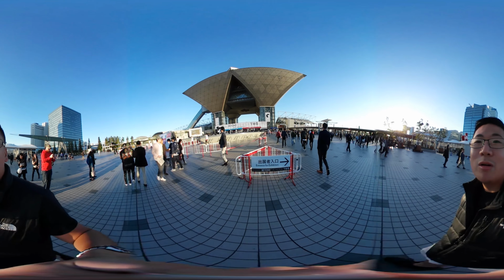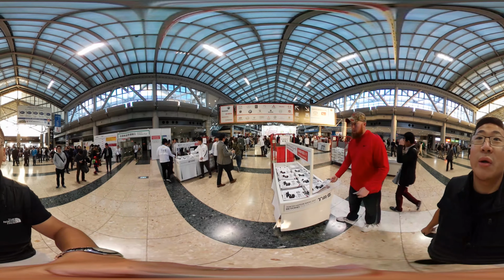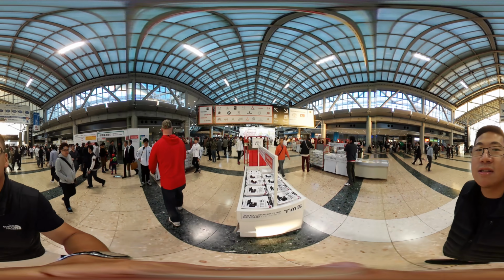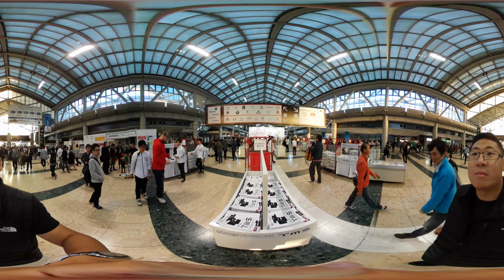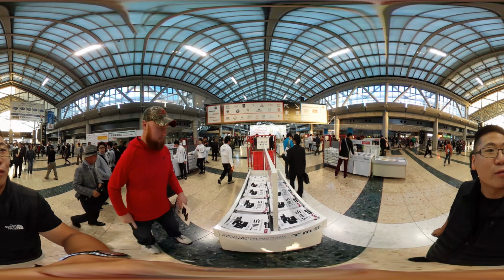Finally made it to the Tokyo Motor Show. We're gonna go grab some tickets. We're gonna head right inside. We're inside now. This board in front of me has all the different exhibits. There are a bunch of makes and models that have exhibits here, so we're gonna walk around a little bit to give you guys a sight of what there is to come.